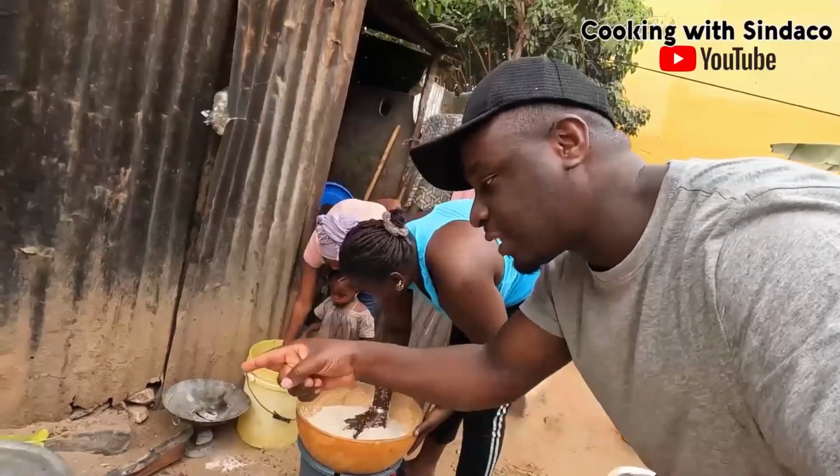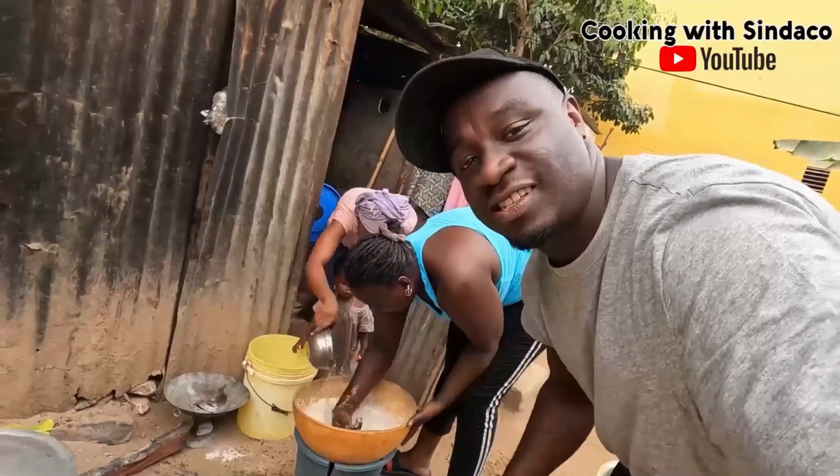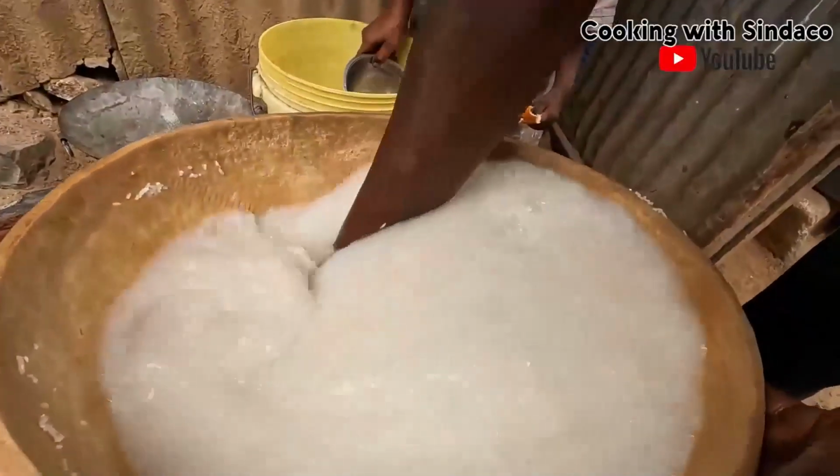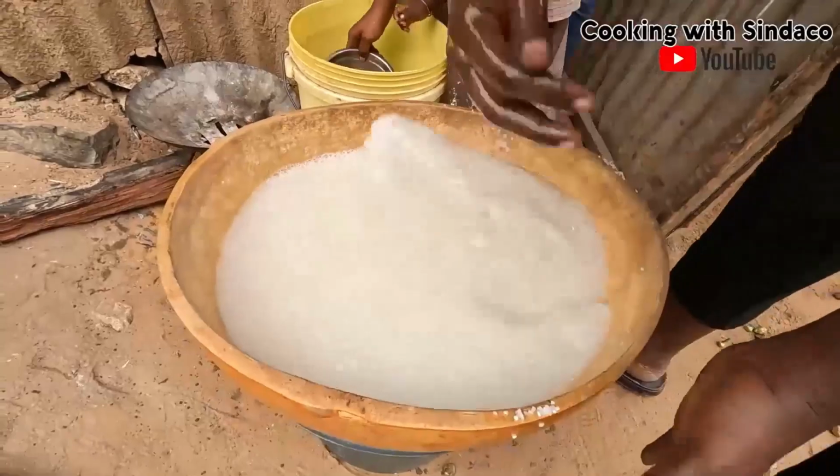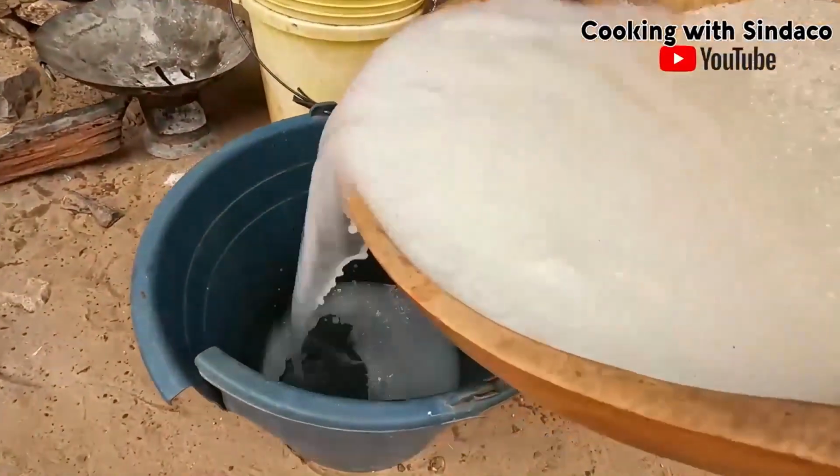Okay, so the water is there inside, so we're going to boil it. Yeah. So you see how you have the whites on top of the rice. All the starch needs to go.